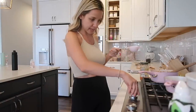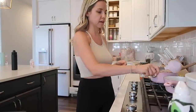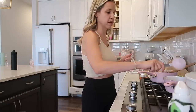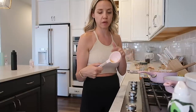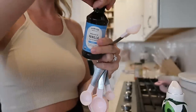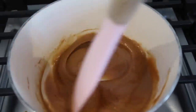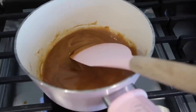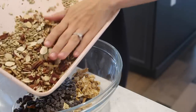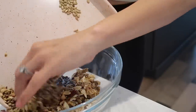Okay, so what's going to bind everything together is 1/3 cup of honey. I'm going to melt this with 1/4 cup of nut butter. I'm using peanut butter. I sprayed this with avocado oil so that it wouldn't stick as badly. I'm going to add a half teaspoon of vanilla, and then we're going to let this heat up for 1 minute, and then mix everything together. So now that these are all cooled down, I'm adding this to our bowl. We're going to mix in the peanut butter, honey, and vanilla.